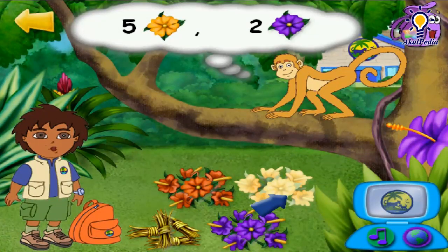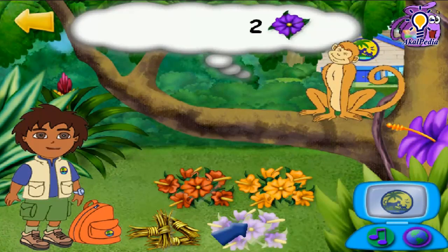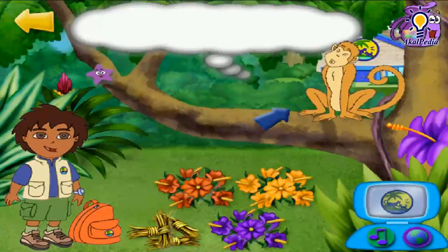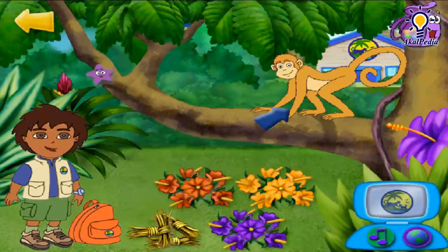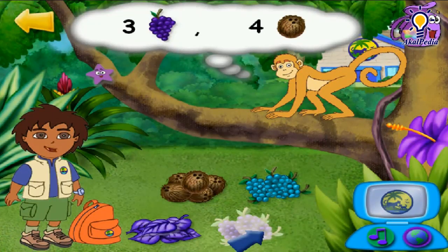Now the squirrel monkey wants 5 yellow flowers and 2 purple flowers. Squirrel monkey likes that. Fantastico! The squirrel monkey likes that. Muchas gracias! The squirrel monkey loves the food you gave him. The squirrel monkey is still hungry. Now the squirrel monkey wants 3 purple berries and 4 brown coconuts.